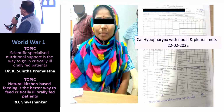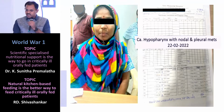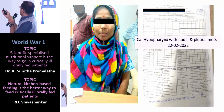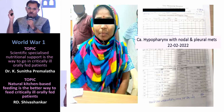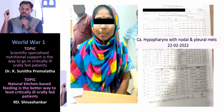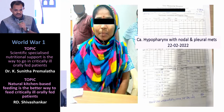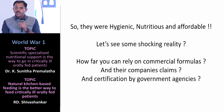Finally, one more case, hypopharynx. This patient is also a lady. You can see the health of this patient. Again, quite healthy. And it is not just for 15-20 days. Yes, this patient, almost 2018, she had registered over here. And the last time I saw her was on 22nd February. She looks still healthy. So they were hygienic, nutritious, and affordable.